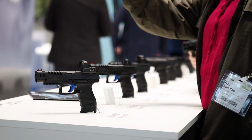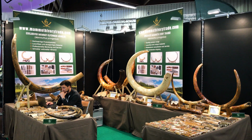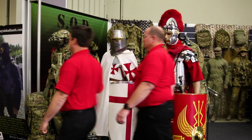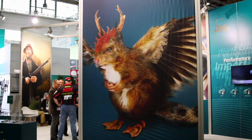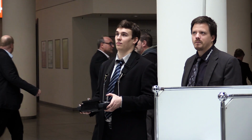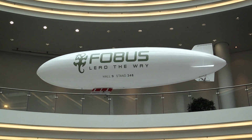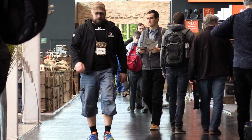Shoes, optics, handguns, ducks, chandeliers, mammoth ivory, tactical gear for people who are planning to travel back in time a few centuries or planning to maybe visit another planet. And I don't even know what the heck this thing is. And if you look carefully, you'll even find a dude whose job is literally to fly a giant blimp in circles all day. So yes, there's probably something here for you.